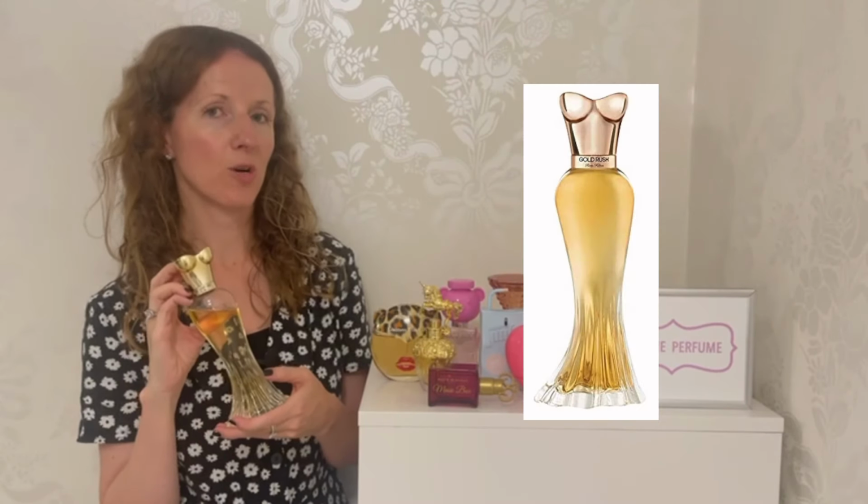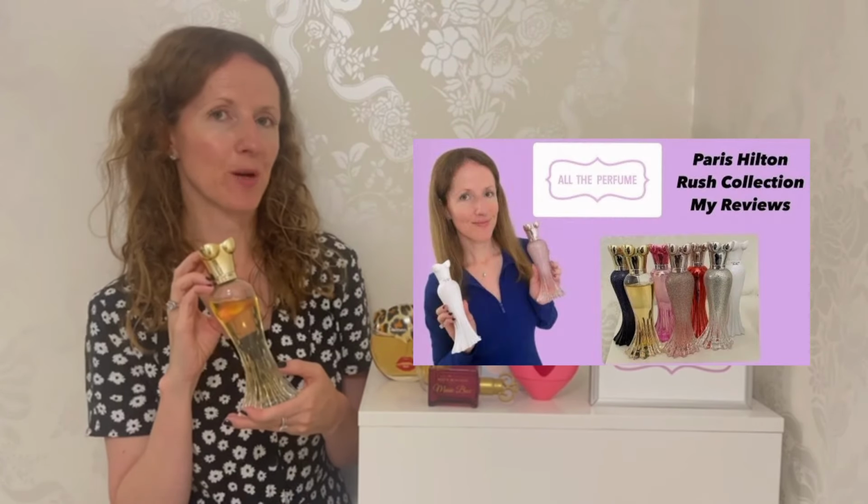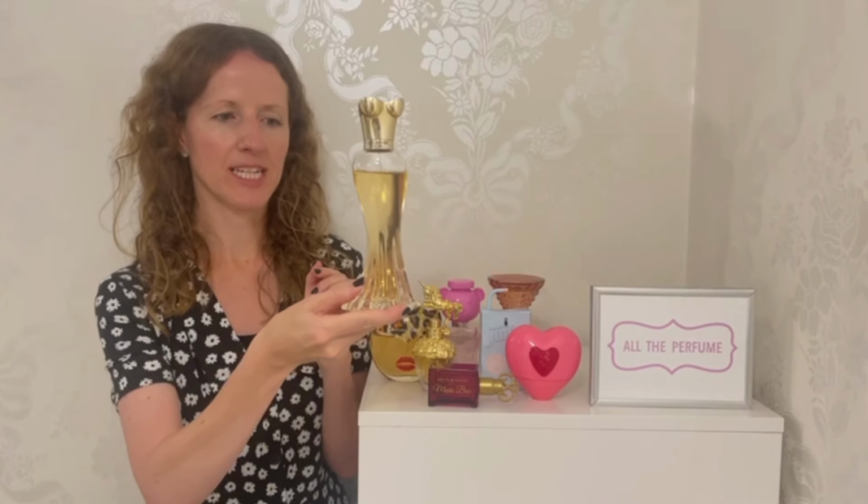This perfume is Gold Rush by Paris Hilton, and I have previously reviewed this entire line, so I'll be sure to add the link to that video below. Way back in 2020, just before my son was born in fact, I added this to my collection when I saw I could buy it in the UK. Now, you couldn't test it in the shops, so it was a blind buy, and of course it was for the bottle, because look how pretty that is.